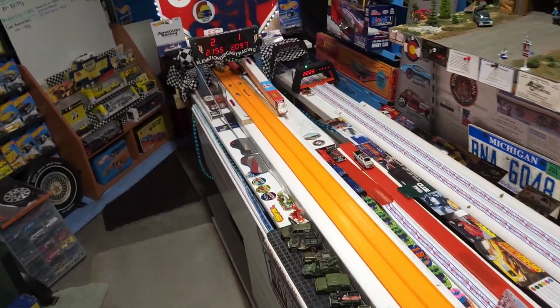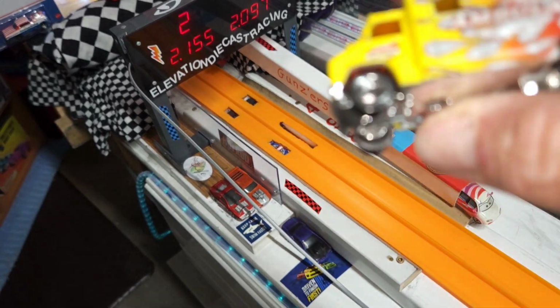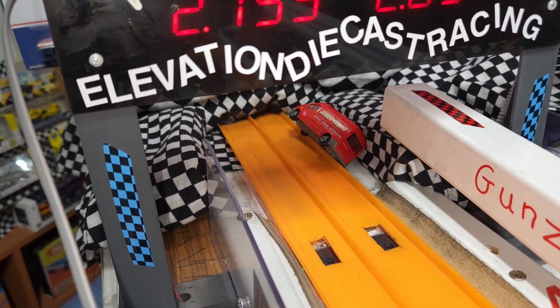Let's see if that Transit van can hold its trend of winning on Mile High today. Oh, wow, does he ever. 2:097. And he's in need of serious mechanical attention with a 2:15. Transit van moving on for Team Corgi.